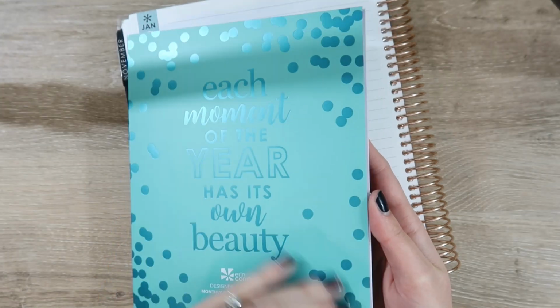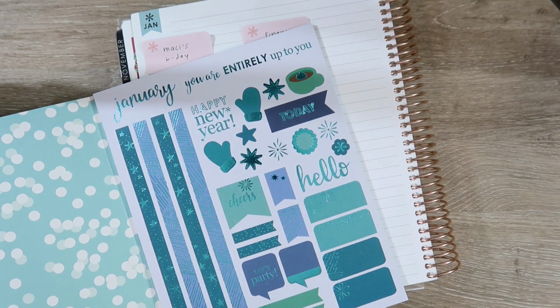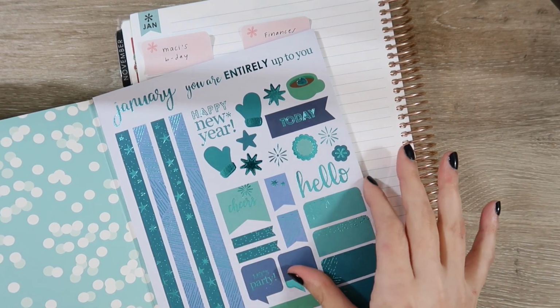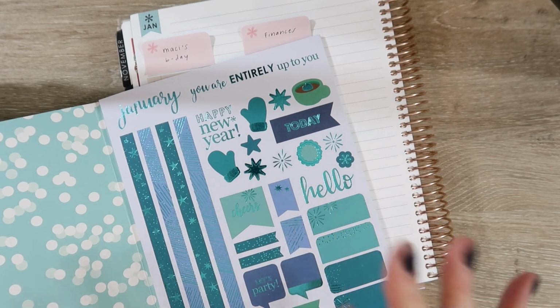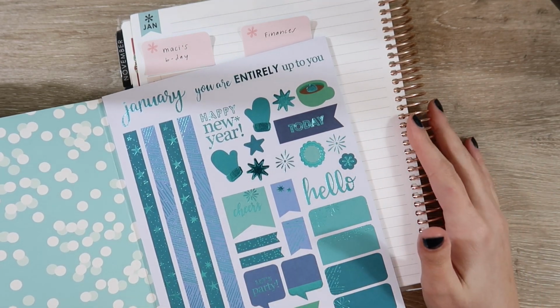So for this monthly page, I am going to use the January page. I know this is probably overdone and a lot of people do it, but it's just easy. It's easy to use something that has everything set up for you. You really don't need to plan with this. So I'm going to go ahead and do that.